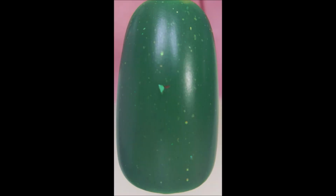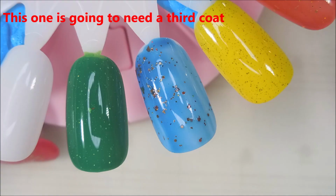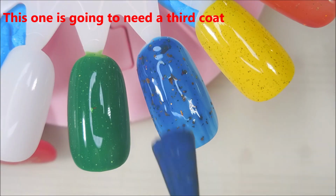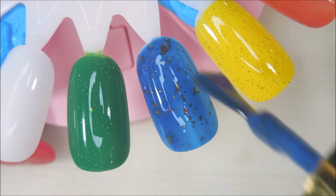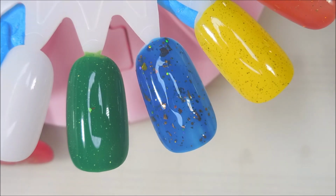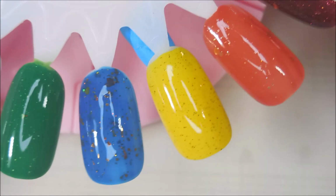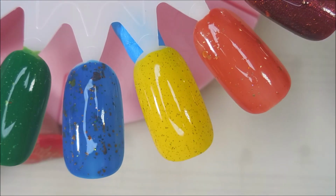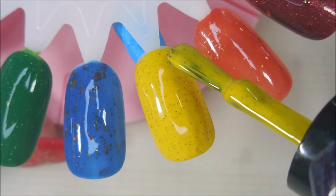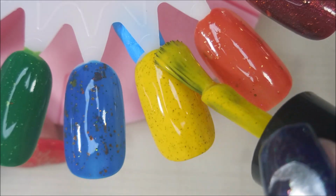I'm just not going to name them all again. If you're interested in something, you can go check it out. I will be having a link for Dany Vianna down below if you're interested in checking her out. I bought these polishes. These weren't sent as PR or anything. I just bought them because I'm a junkie and had to have them. And I'm really glad I got them.